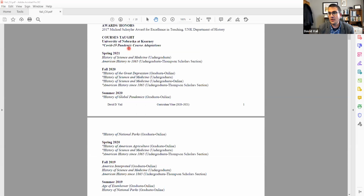So a good example of this is if you're applying to a Research One university position, then you're going to want to highlight your research first and not your teaching. If you're applying to a teacher-scholar sort of model, which is UNK, then I put the teaching first and the research second, so that the hiring committee and the history department search committee can go through and see how those things connect.